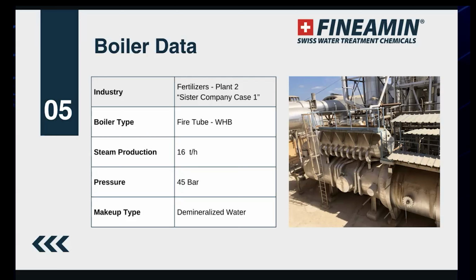And also the dose decreases with time. Actually, we find that clients work with this for the long term. We have clients who have been using Fineamin for 6 years, and now they are using a little bit less in dosage than when they started, but not too much. But the system is well saturated, the tubes are well covered, there is no risk, and everything is controlled.